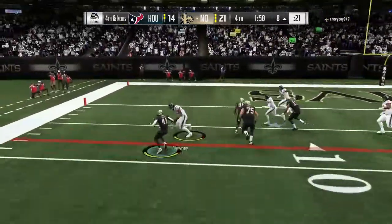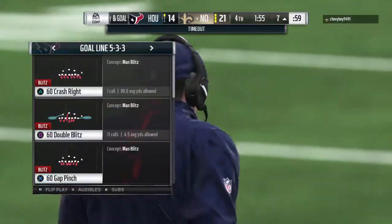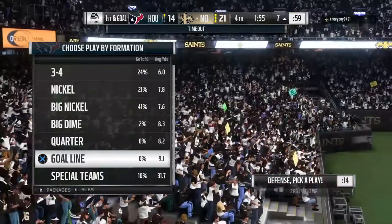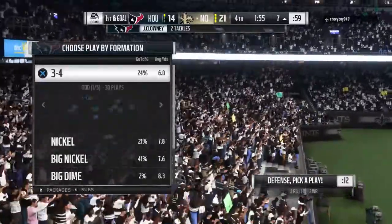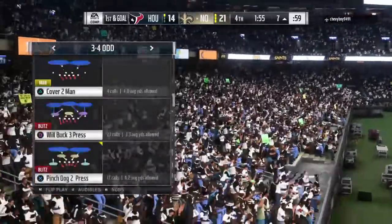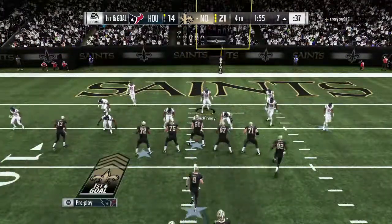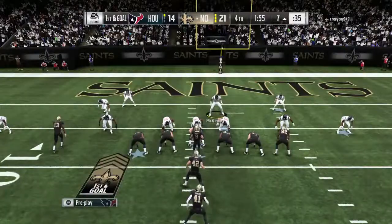Here we go with Kamara. That one a backbreaker as they wind up converting there on 4th. So fresh out of the 2-minute warning, and here's another timeout taken with 1:55 remaining. It's 1st and goal, and a late touchdown at this stage could officially salt this one away.